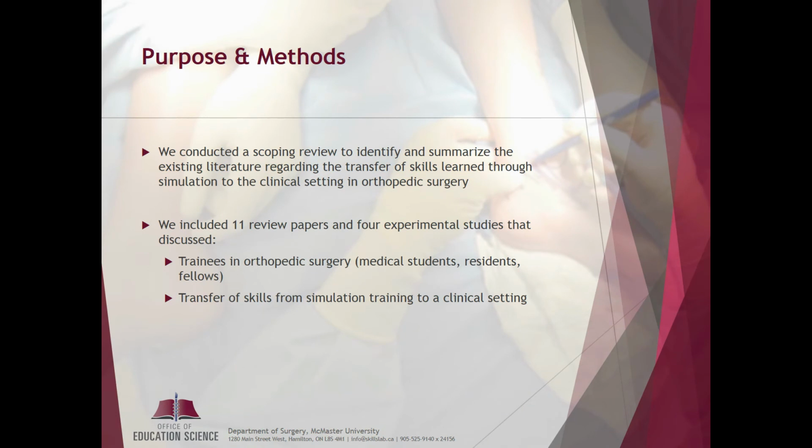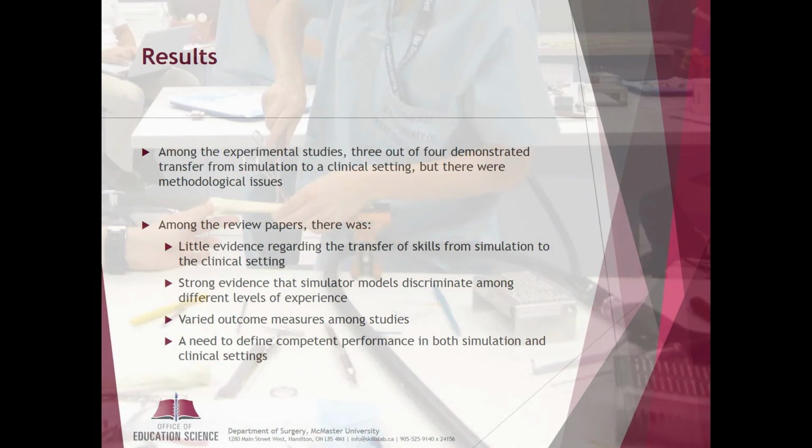Given this, we decided to conduct a scoping review to explore whether skills learned in simulation-based settings result in improved clinical performance in orthopedic surgery trainees. We included 11 review papers and 4 experimental studies discussing transfer of skills in orthopedic trainees from simulated to clinical settings. Out of the 4 experimental studies, 3 demonstrated transfer from simulation to the clinical setting. However, there were methodological issues with these studies.